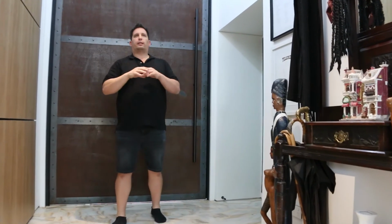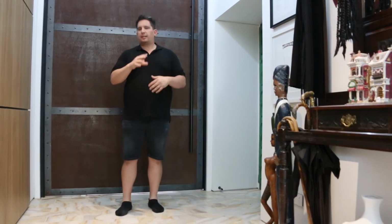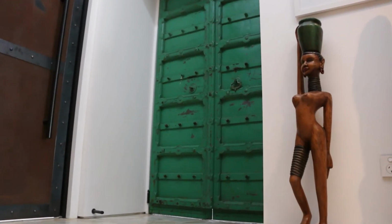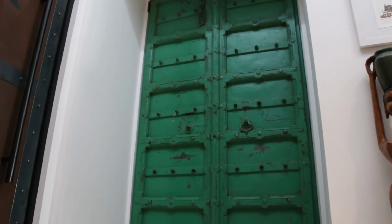As much as this house had everything in it, eyes going everywhere, details everywhere, these green doors polarised everybody that came to the job site. I really like them. I think it makes a real cool statement to the house.